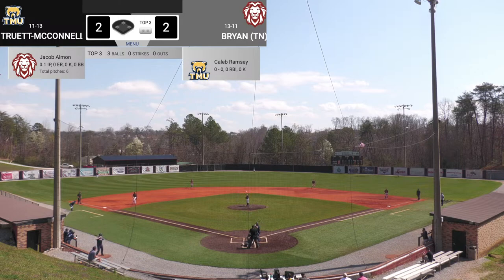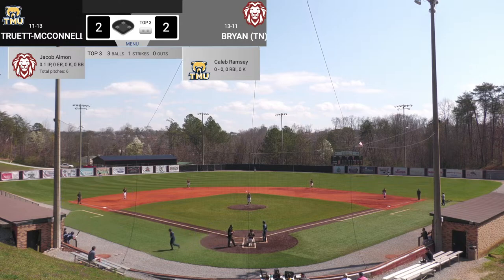Almond gets a sign. Here's the pitch. Fastball fouled straight back. Good pitch there, Almond. We've got a little power versus power there, a power pitcher and a power hitter. Almond challenged him with a 3-1 fastball, and Ramsey fouled it straight back. So that now brings it to a 3-ball, 2-strike count here.